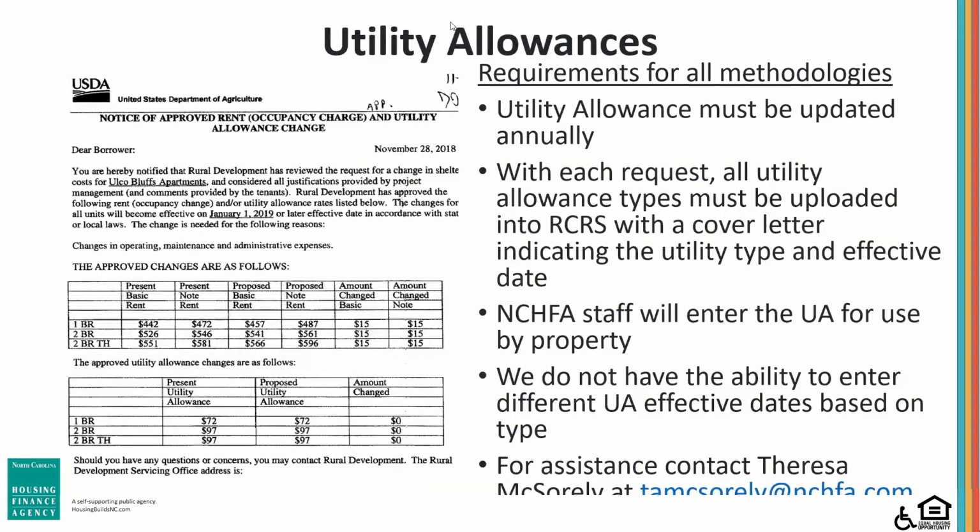If you have questions or need assistance with submitting or working on your utility allowance, our contact person is Teresa McSorley. That's her focus area. And her email address is also provided here at the bottom of the screen.